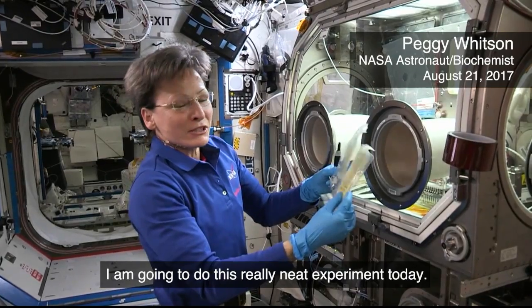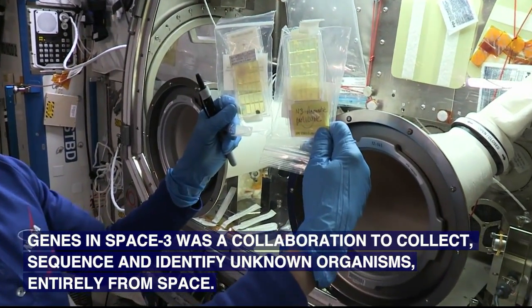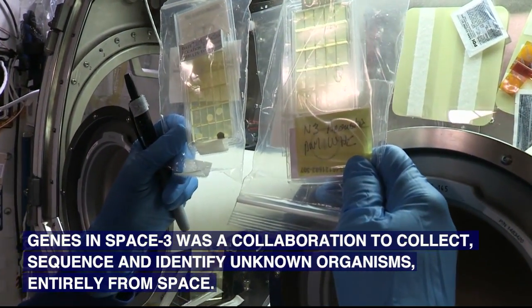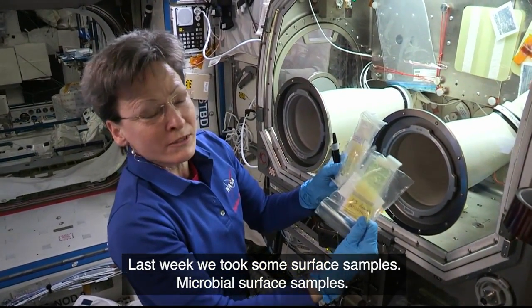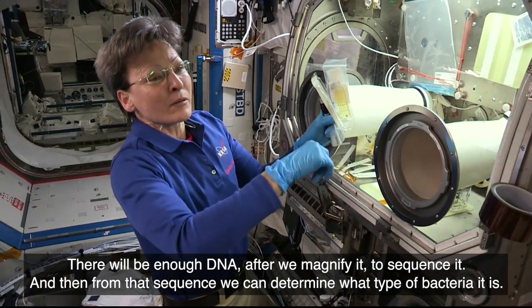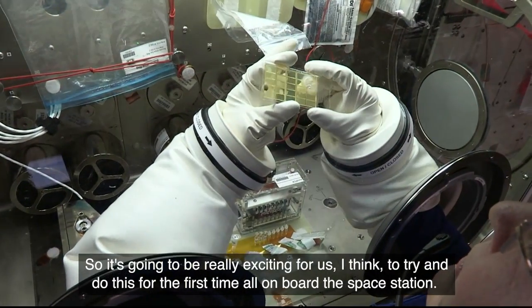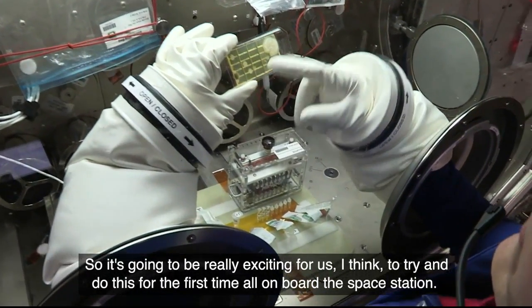I am going to do this really neat experiment today. Last week we took some surface samples, microbial surface samples. There'll be enough DNA after we magnify it to sequence it. And then from that sequence, then we can determine what type of bacteria it is. So it's going to be really exciting for us, I think, to try and do this for the first time all on board the space station.